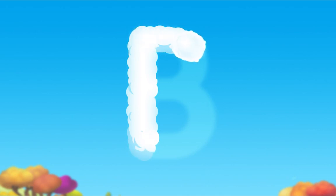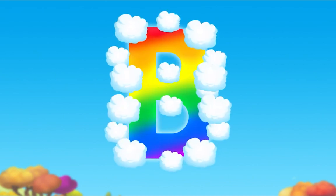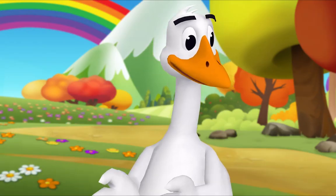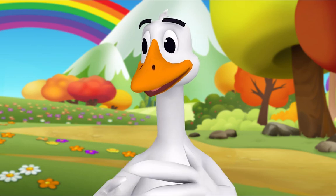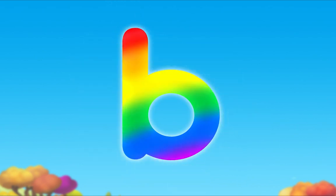Great! I'll trace the next one. B! Terrific tracing! Now, let's trace the lowercase letter. I'll try next. B. Nice job. I want to try.